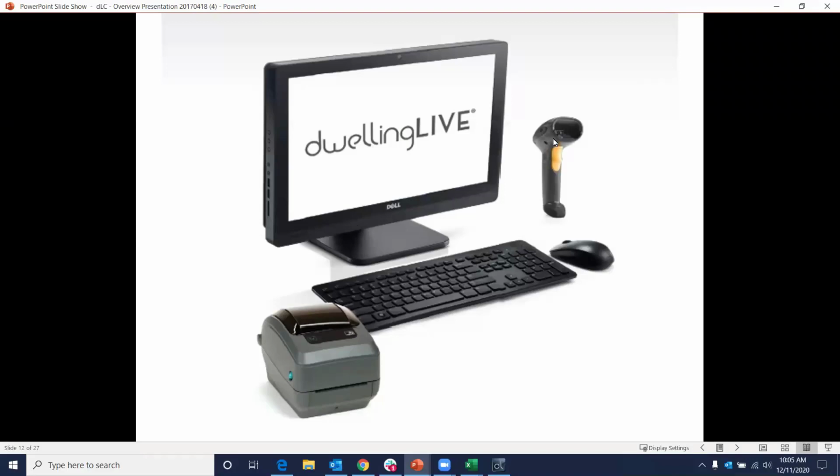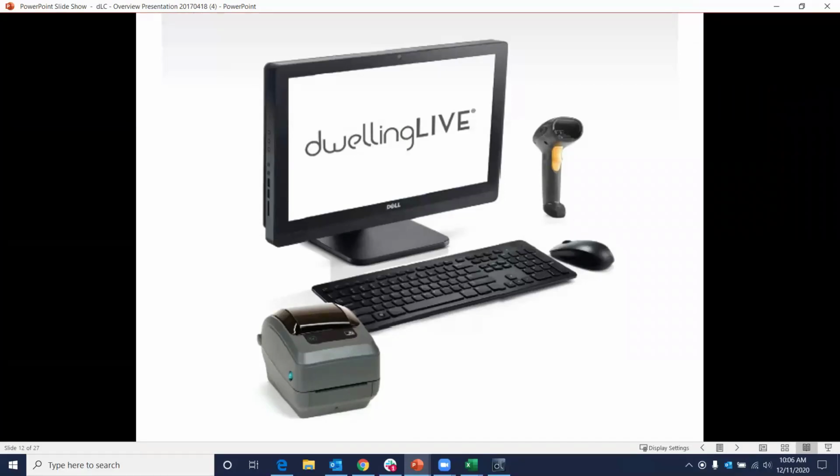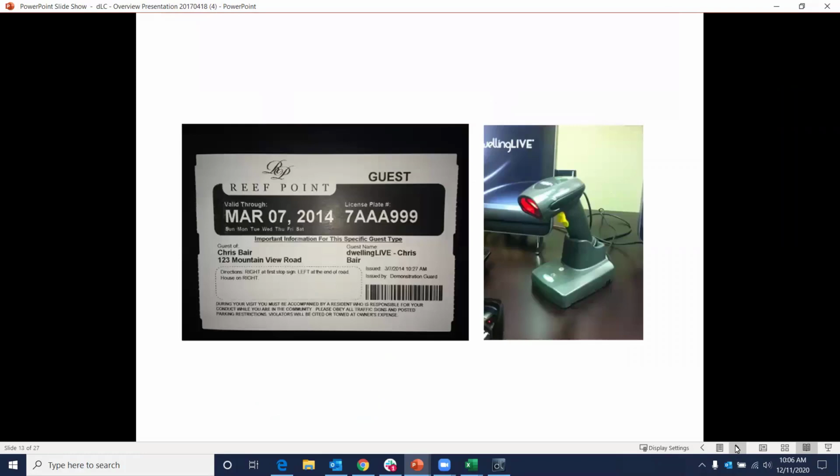What state are you located in? We work nationally. Okay. The handheld scanner for most states serves three functions. When a guest enters the community the first time, they are issued a guest pass, good for a predetermined period of time. On all subsequent entries, the guest simply presents that pass to the guards. The guard scans the barcode with the handheld scanner. As long as that pass is currently valid, the gate opens, the entry is recorded, and in they go.